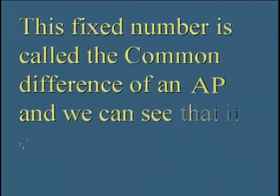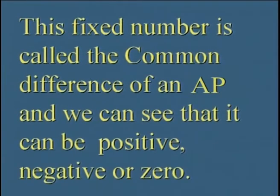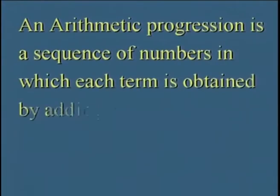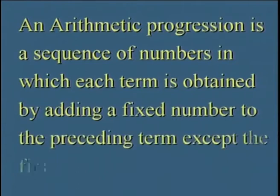This fixed number is called the common difference of an AP, and we can see that it can be positive, negative or 0. So, each of the lists is said to be in AP, and we can say that an arithmetic progression is a sequence of numbers in which each term is obtained by adding a fixed number to the preceding term except the first term.